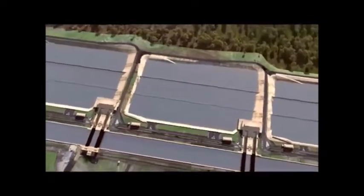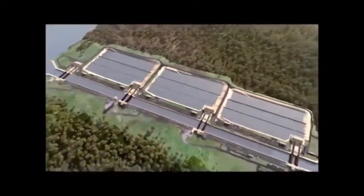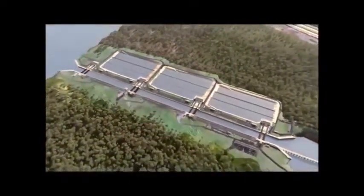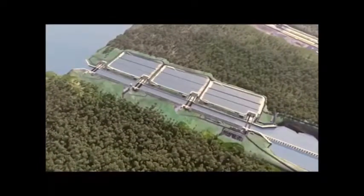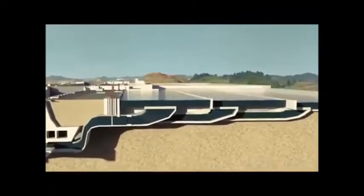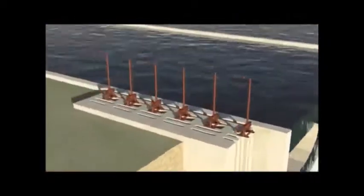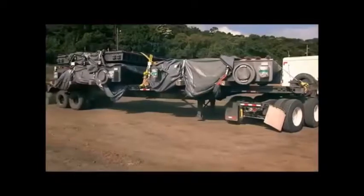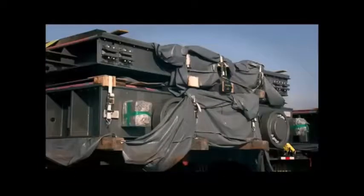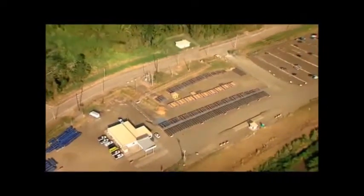To ensure a sustainable use of water, the lock's design includes 3 water-saving basins per chamber, allowing 60% of water to be reused in each transit. Water flow between the basins and the chambers will be controlled by a valve system commissioned to Hyundai Samho Heavy Industries in South Korea. The first and second shipment of valves, bulkheads, trash racks, and lifting beams were received in December 2012 and January 2013, respectively.